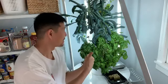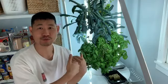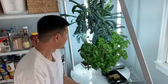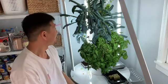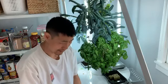It's time to harvest my basil because it's just growing like crazy on my growing tower here. And also got some kale up on here as well. But I'm gonna go ahead and harvest this basil with you guys today.